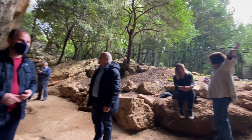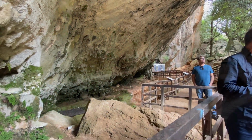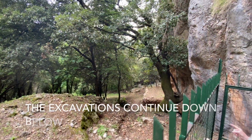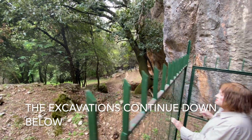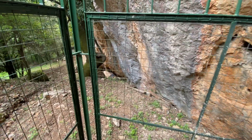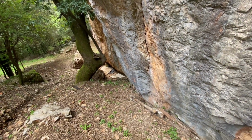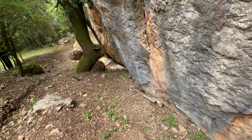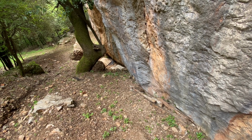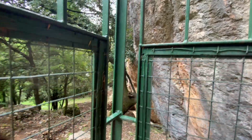The tour. Unbelievable. The sanctuary is right here, see here. And now they are excavating the rock because it goes all the way down. Oh, they're excavating more here because they found something. Every year they find more things. It's really quite amazing here.